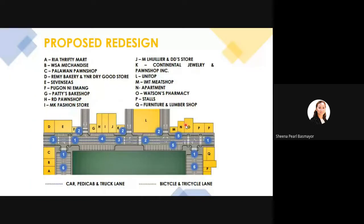Here is my proposed redesign. The letters represent the establishments around, mostly the front part of the Ozamiz City Public Mall. And then I have here numbers representing my proposed redesign. So one here, and here also, introduction of crosswalks with accessible curb ramps for safe pedestrian crossing. And then number two, introduction of a raised crossing to increase visibility and yielding behavior for safe pedestrian crossing.